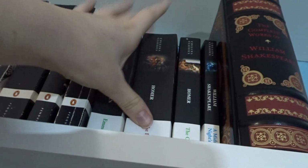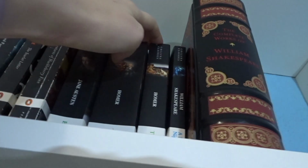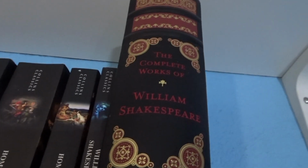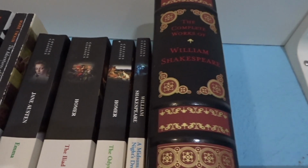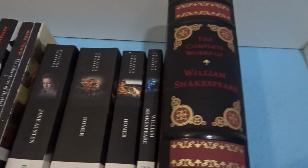Then we got this edition. What is it? HarperCollins or something? Collins Classics. Emma, one of my favorite books. Yeah, I haven't read those yet. A Midsummer's Dream by Shakespeare, which also leads me to this huge book, The Complete Works of William Shakespeare. I actually got that one at Stratford-upon-Avon. I think that's how the place is called, Shakespeare's birthplace.